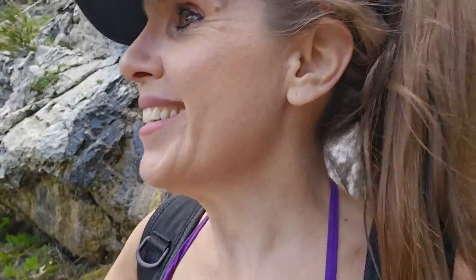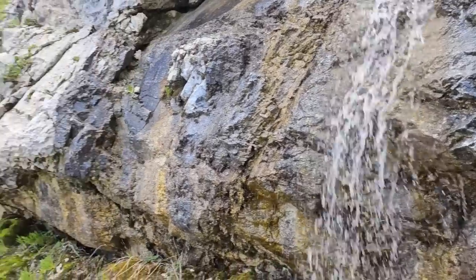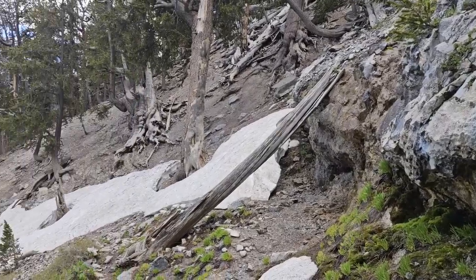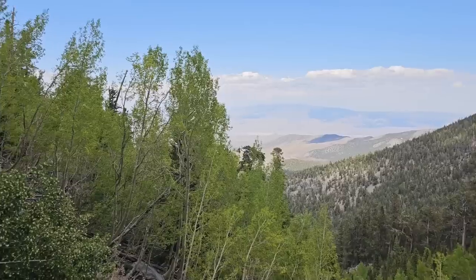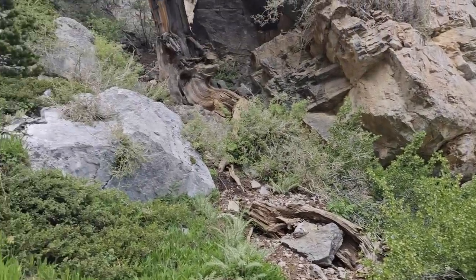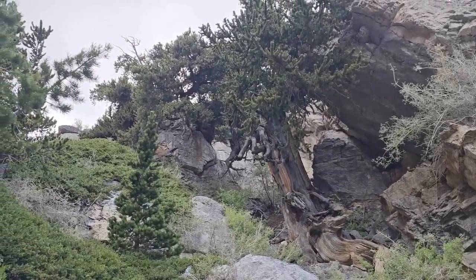Wow. This is unreal. I got to give you guys a 360 pano of what I'm looking at here. Okay, so I'm standing at the base of this beautiful waterfall, Mummy Spring, and you can see there's more water coming down the rocks over there. And then you can see there's a big old patch of snow that still hasn't melted there. And then you can see off in the distance the blazing hot desert floor below, these beautiful green aspen trees, the side of this amazing mountain I'm on, and that guardian bristlecone pine watching over it all. Wow, what a place to be alive.